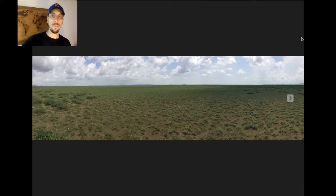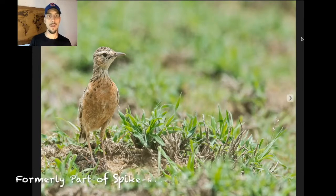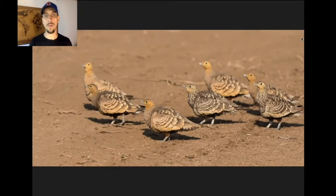But this small plain has a bird that is endemic to it called the Beesley's lark. Really cool little lark. Not a colorful bird, but it has lots of character, and it's pretty special to see something that is just so globally rare. The plain is also good for the short-tailed lark and some sandgrouse, like chestnut-bellied sandgrouse.